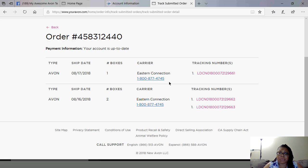The one thing I will mention, because it has happened, especially with the holiday season coming up, and it's total chaos, especially with the delivery companies as well: make sure you're keeping track of how many boxes you're supposed to have. Because I've had boxes delivered at different times from the same order. Your invoice will list how many boxes you're supposed to get, as well as your back office when you go into track your order. So make sure you're keeping track of that.